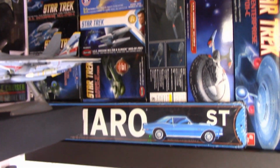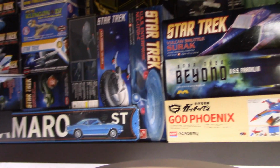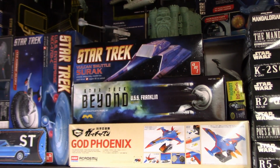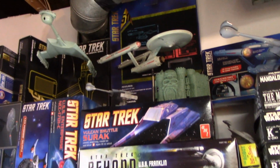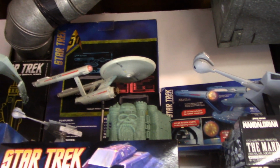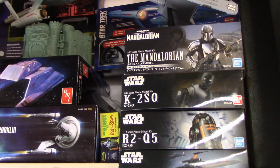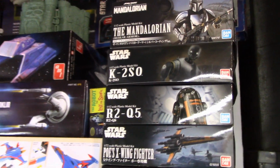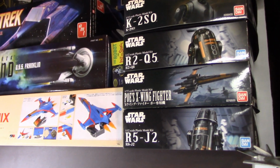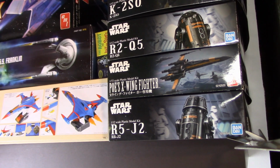Yeah. My Camaro Street sign, one of them. Other one's outside in the driveway. My God, Phoenix, I can't wait to build that one. Franklin. Some model kits that I've built up here. Some of my Bandai kits. Made the Mandalorian. I just built Boba Fett. I need to build K2SO. I've built R2Q5. I've built the X-Wing. And I've built R5J2, I believe.